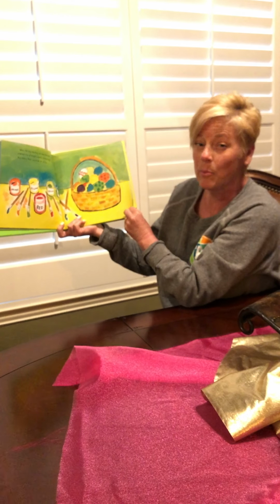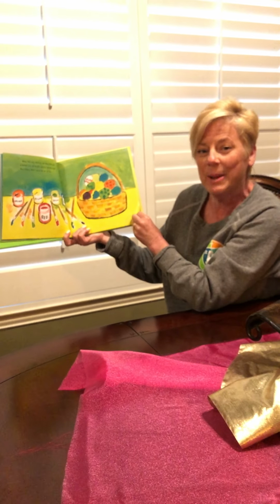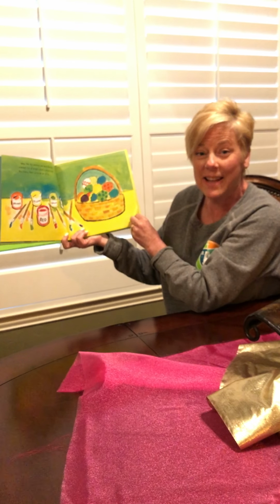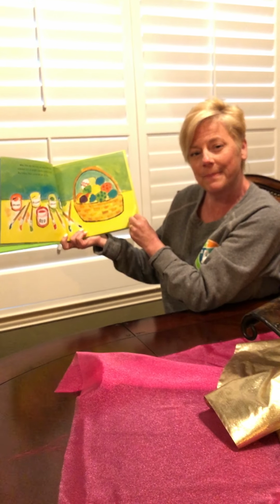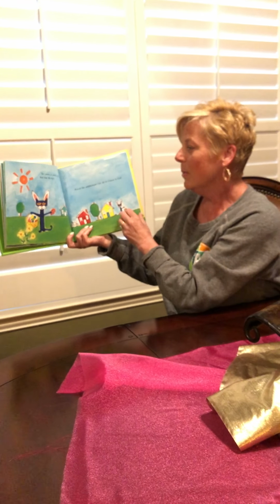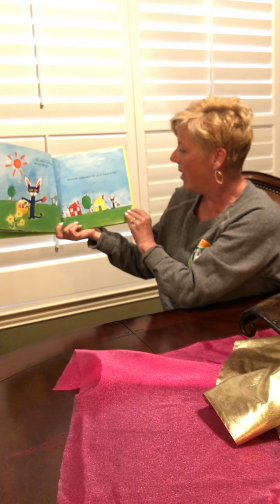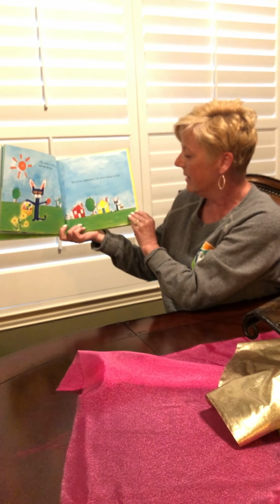Now hiding them would be lots of fun. Do you have some great places at your house that you like to hide eggs? Wonder what Pete might do. But where, oh where, would Pete hide the eggs? Around the neighborhood for all his friends to find?